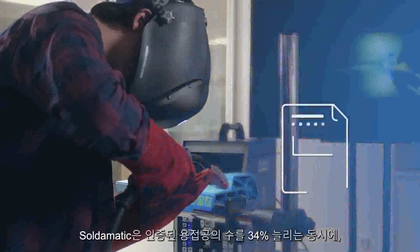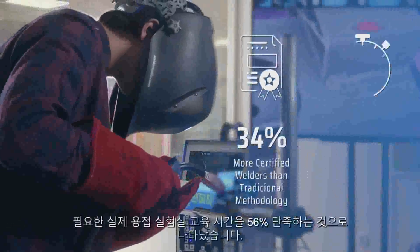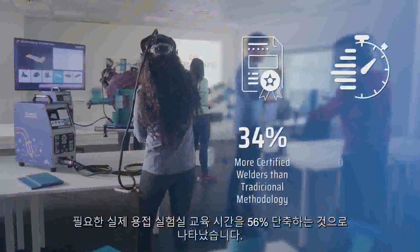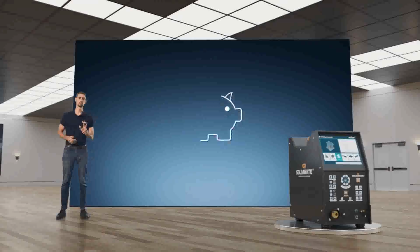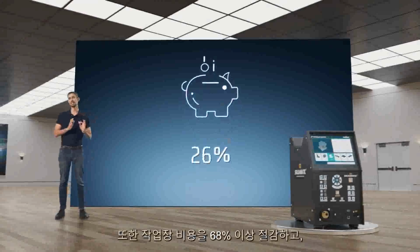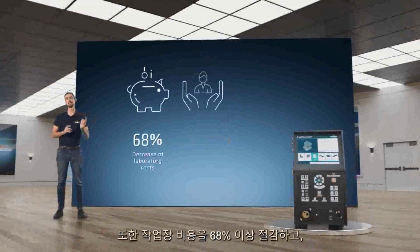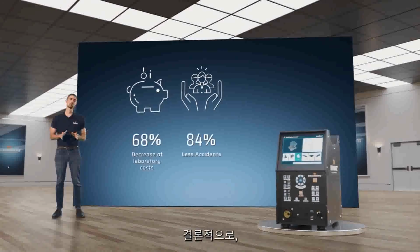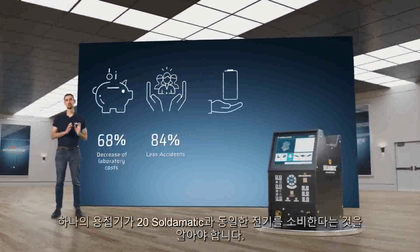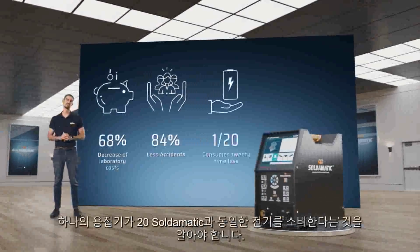Soldametic has shown to increase the number of certified welders by 34%, while also decreasing actual welding lab training time required by 56%. But moreover, you'll be saving more than 68% in your workshop costs and reduce accidents by more than 84%. In conclusion, you need to know that one single welding machine consumes the same electricity as 20 Soldametic.